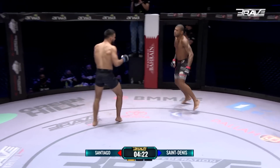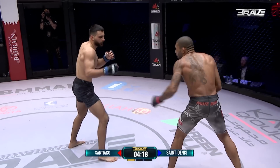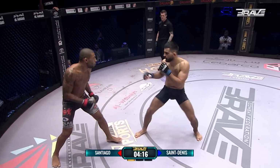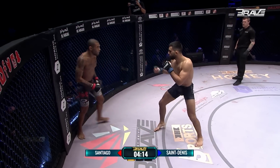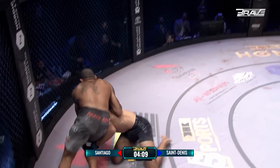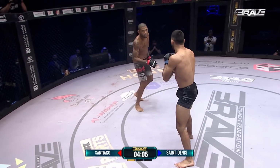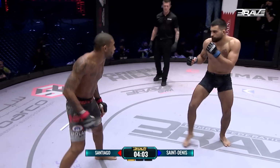Head kick from Benoit. Interesting moment on that takedown, Phil, though. He was not able to complete it. God of War was not able to complete that takedown despite switching just a couple of times. 2-3 times, and now he's gotten hit. Heavy hips from Luan Miao Santiago, and that young man is feeling himself right now in the Brave Arena.